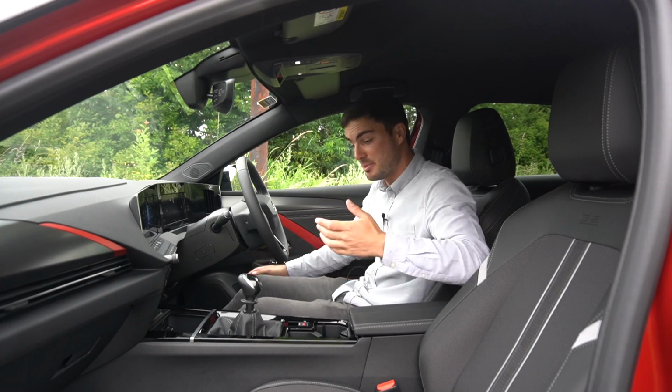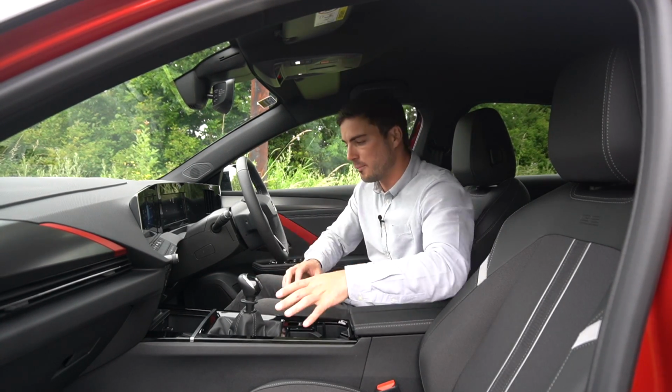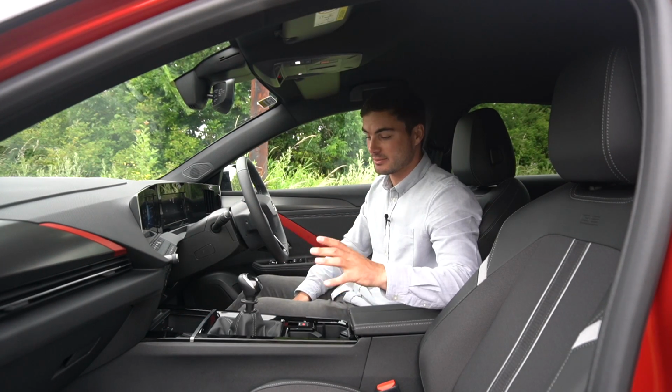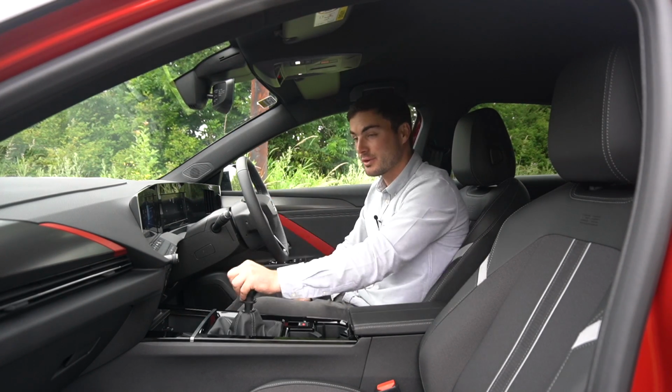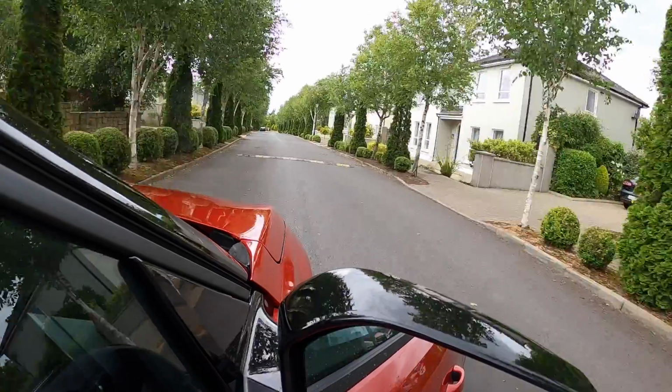Other things to point out: a bit of storage here and there, nice deep storage there, glove box. You can get wireless phone charging down here, I think, as well. And of course this is the manual one, which we'll talk about when we go for a drive.